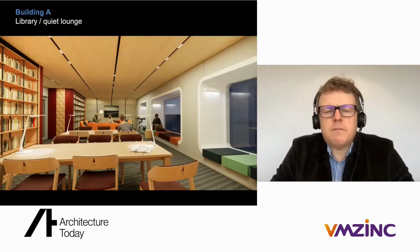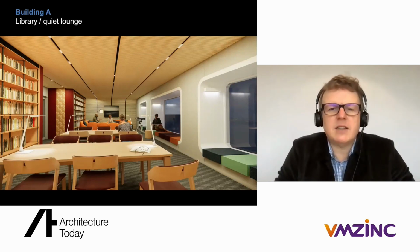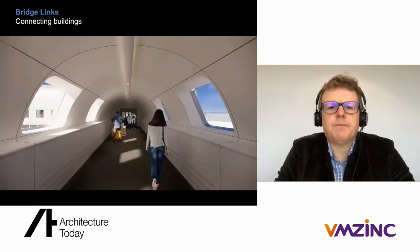Quiet space is an important part of these facilities as well, spaces that people can sit, read a book, contemplate where they are, just quietly be on their own. So this library at one end of the building is an important ingredient in ensuring people's well-being.